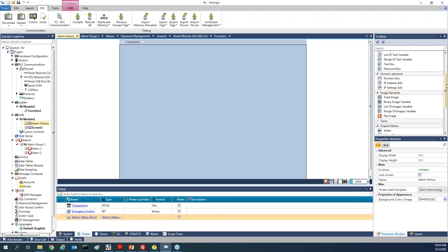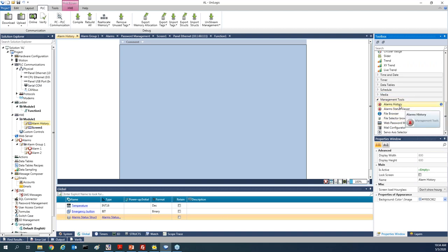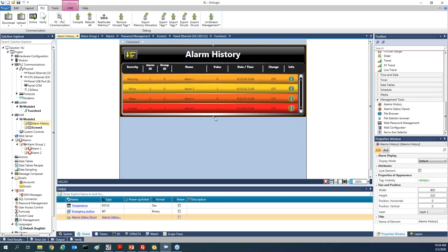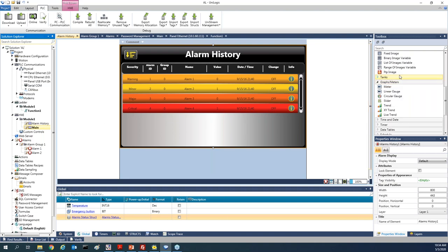And basically, if we scroll all the way down in the toolbox under management tools, we can just double click on the alarm history widget, bring it to the display. Okay, and now I will just need to create a screen navigation. So let me just rename our screen one. I will call it main. And from the alarm history screen, I want to navigate back to the main.